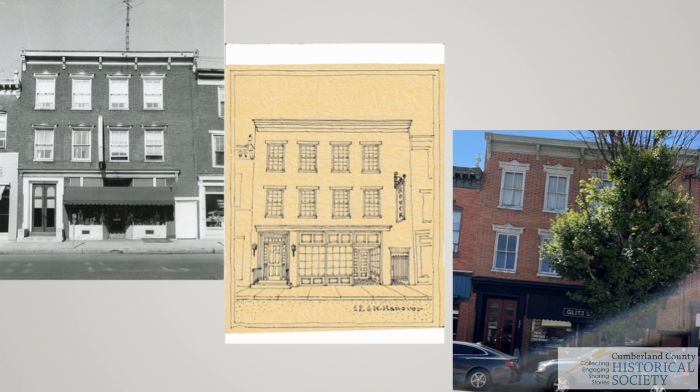A note about the current photos. This is a good example of one. The day that Ann and I went out to take these photos was a very nice, pleasant, sunny day, but 81 was closed. And there were just trucks constantly whizzing by. We could just barely get a shot before another truck got in the way. So that's why some of them are not quite as good as I would hope.